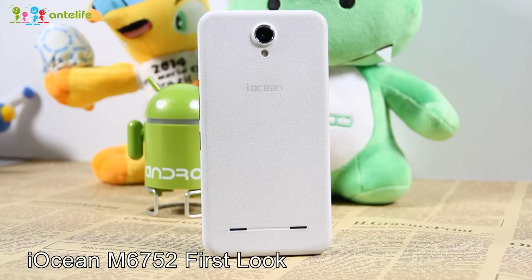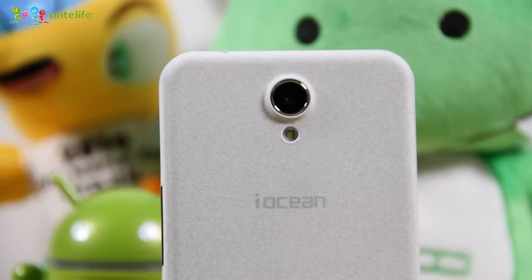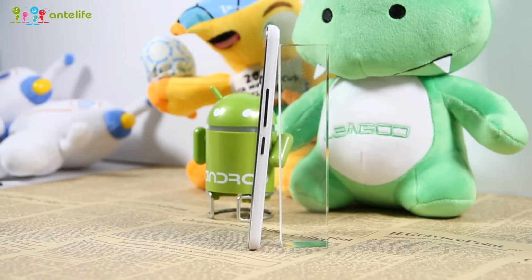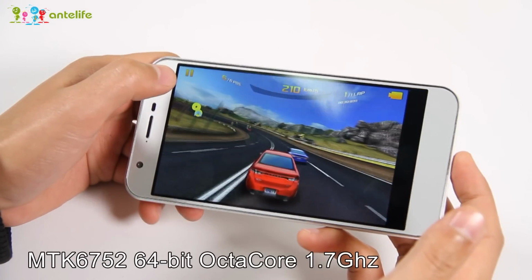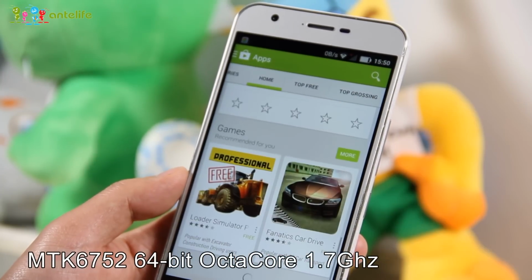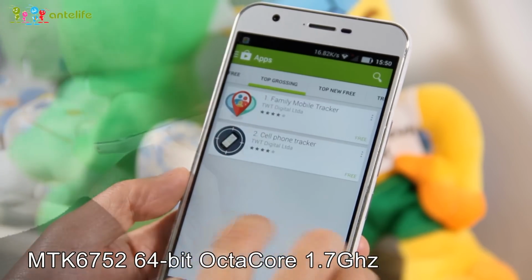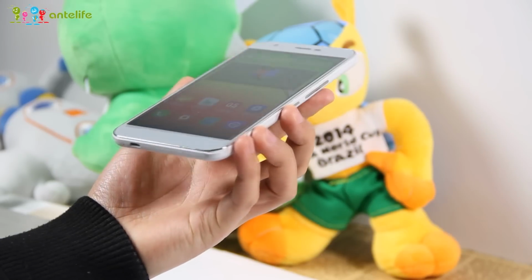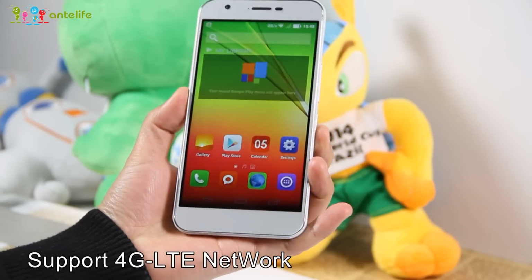iOcean M6752 is the new flagship of iOcean company. The main feature is that the M6752 runs with 3GB of memory. As well, it provides the latest 64-bit octa-core processor, the MT6752 at 1.7GHz, and has powerful performance. This phone offers GSM, WCDMA, and LTE 4G network support.